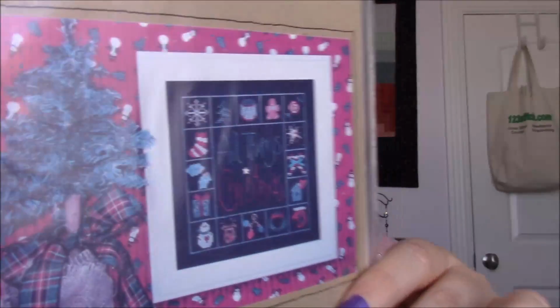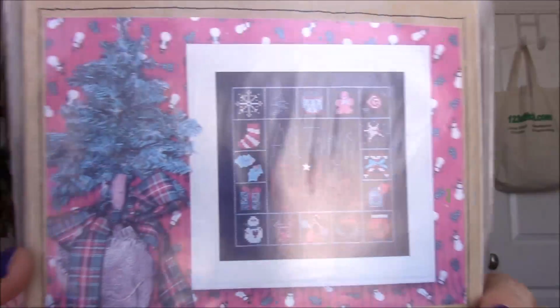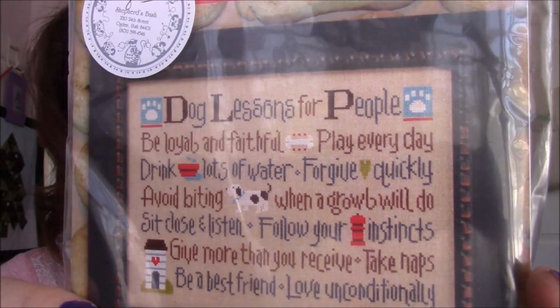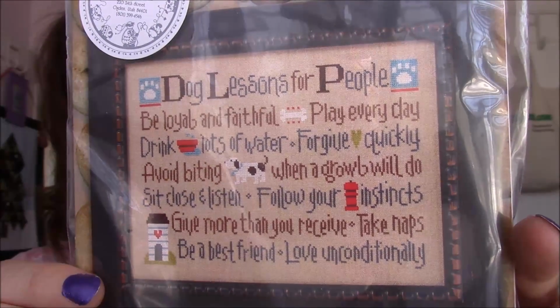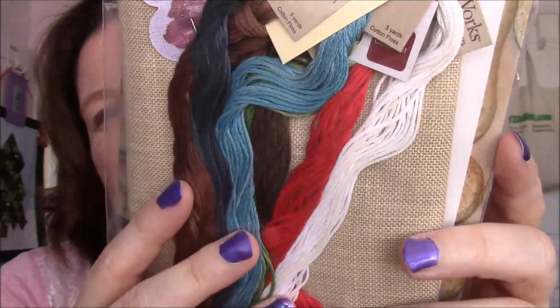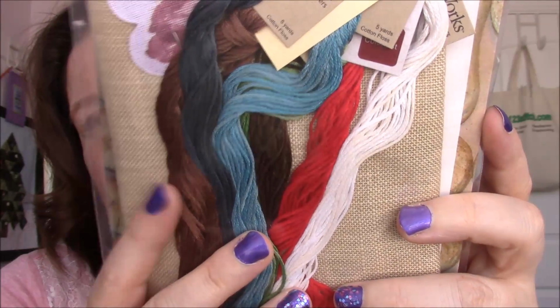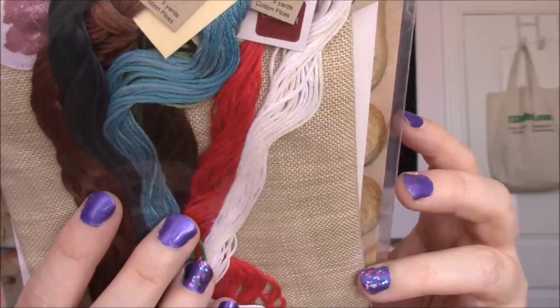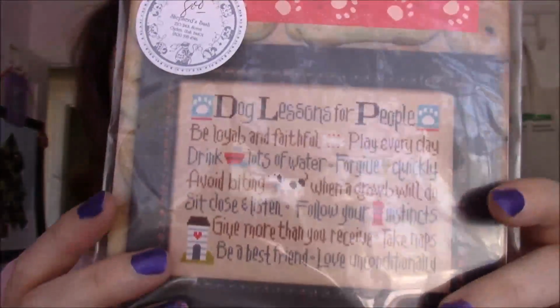Here we have all things Christmas. I think I must have organized these and put all the Christmas ones kind of in the same pile. Let's see. Oh, Dog Lessons for People. Same time I bought this, I bought all the floss and the fabric. Shepherd's Bush threw in a needle so I could start it right on the way home if I wasn't driving. But there's my Dog Lessons for People. Looks like a 28 count.